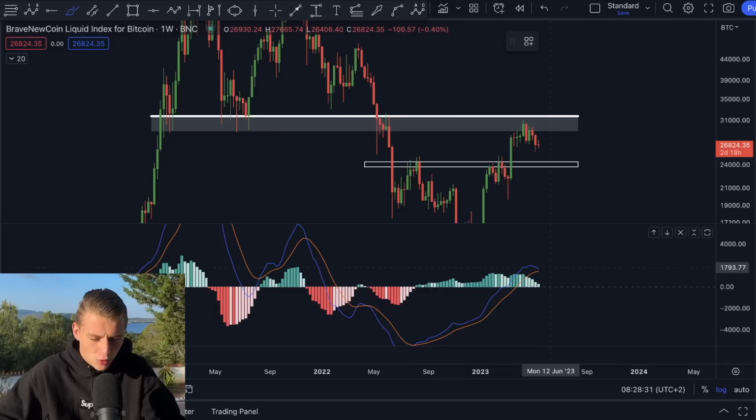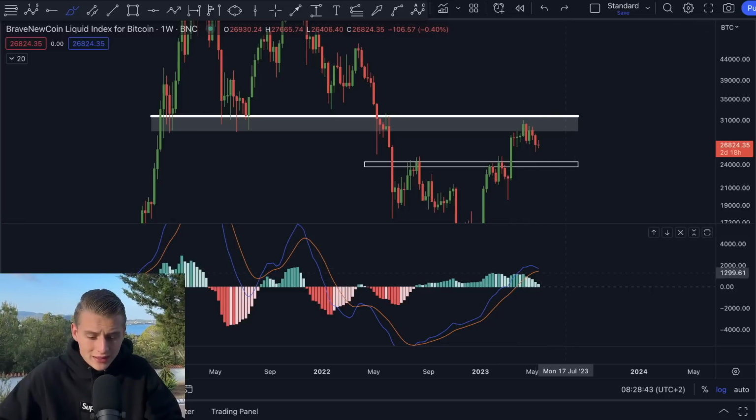So pay attention towards the weekly MACD right now for Bitcoin. It's about to be crossing bearish, and once it crosses bearish, you should be very, very cautious, because once the weekly MACD does decide to cross bearish, and it could be happening next week, it could bring some more bearish price action towards Bitcoin.